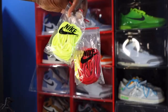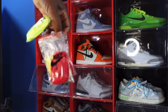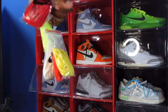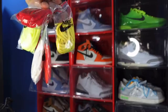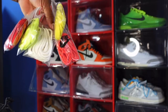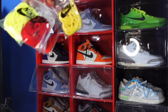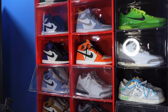Look at all these laces. Got lime green, which represents a tennis ball. You got the red. You got yellow. Red represents soccer ball. You got the yellow. Orange for the basketball. White for the baseball. Each color lace represents a ball that you would utilize at recess.